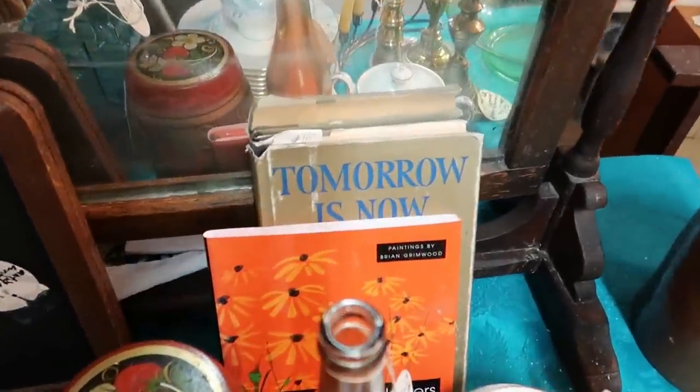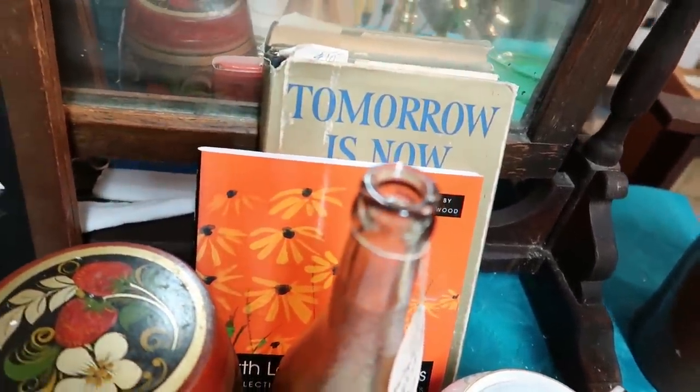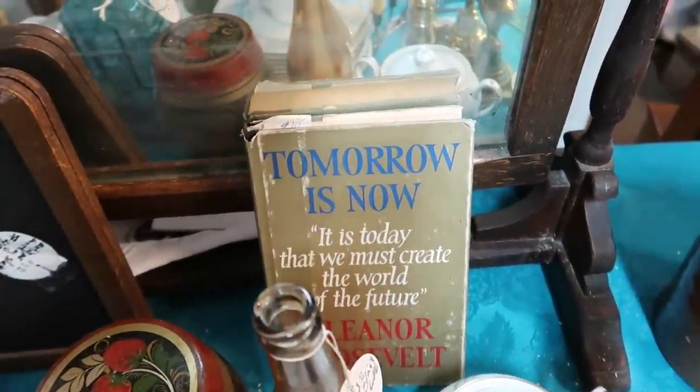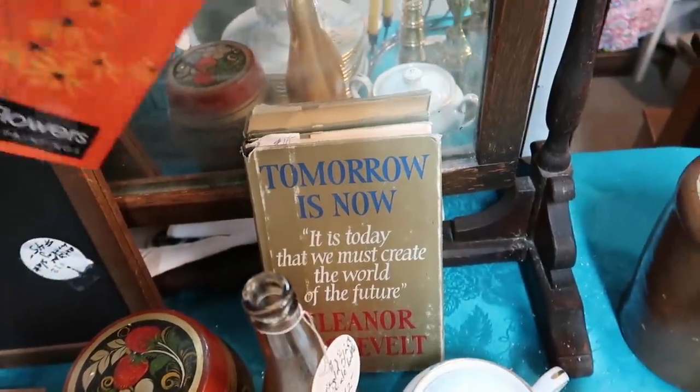Tomorrow is now. Well, that's a very good book. And I have no idea about it, but it sounds like a good one. It is today that we must create the world of the future. Eleanor Roosevelt.